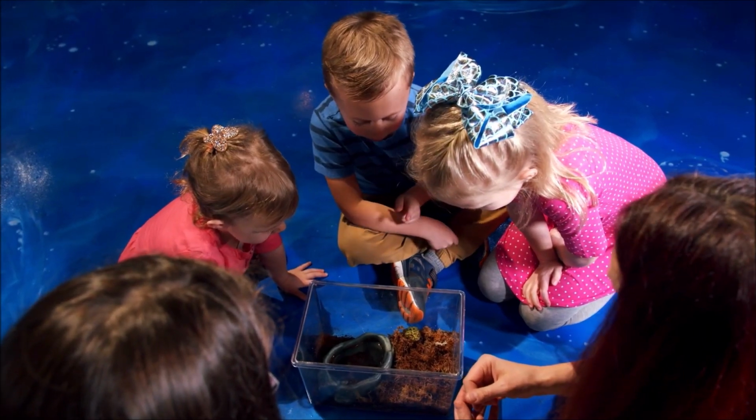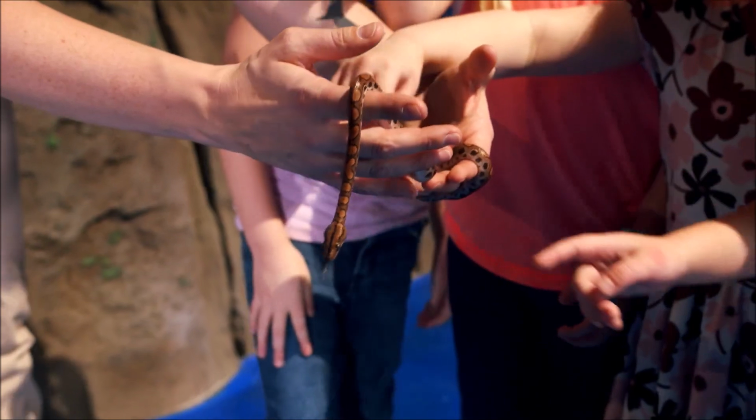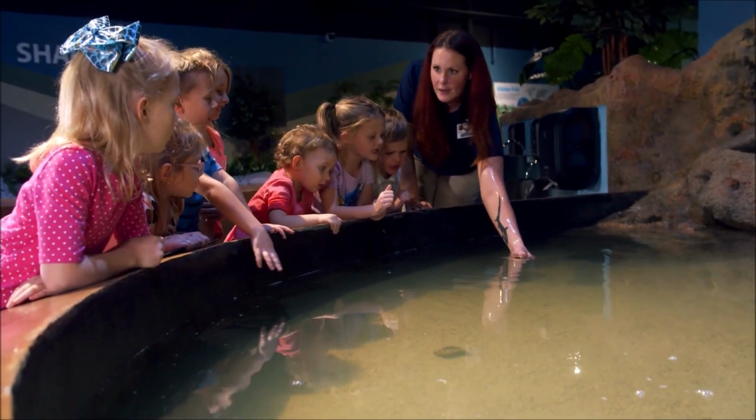You can handle lizards, snakes, cockroaches, spiders, all sorts of things like that, and actually learn about them while you're doing it too. So in addition to just looking at the exhibits here, we offer a number of other educational opportunities. About every half hour at one of our tanks, there is either a talk or a show. And a couple times a day, we actually bring out animals so that you can get up close and personal with them, actually hold them, touch them, pet them, get a chance to ask questions of our animal care staff here who takes care of them every day.